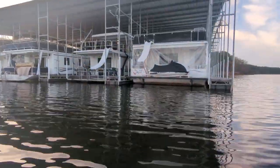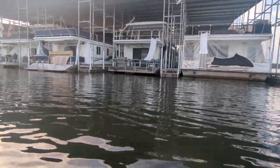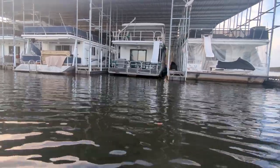There's a jet ski. That one's got a commercial air conditioner on it, right there.